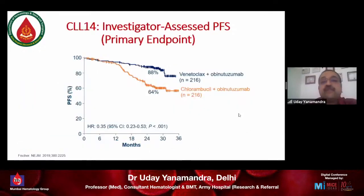So if you look at the primary endpoint, there was a definitive difference between Venetoclax versus chlorambucil when combined with a common CD20 inhibitor. But the point which needs to be noted is that the difference started occurring only after the first 1 year. So for any patient who is being started on Venetoclax, don't expect differences when compared to the previous chemoimmunotherapies upfront. You would see them in the long term, but not in the immediate near future.